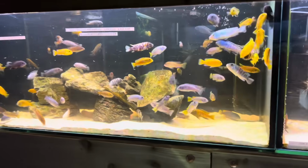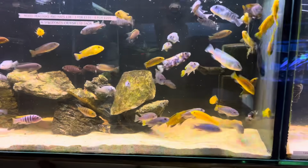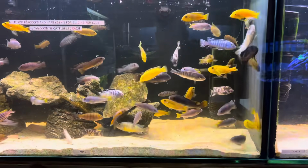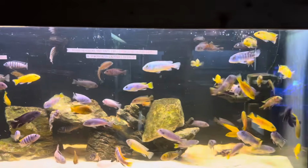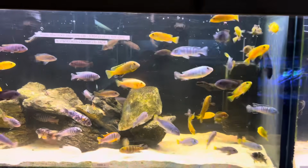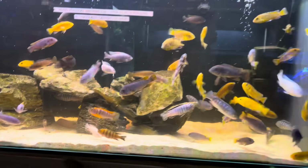Mbuna. Most Mbuna, like most people know, are either red or blue. There's not masses of colour in them, to be fair. I need some orange ones, really. I've got a couple of orange zebras in here.